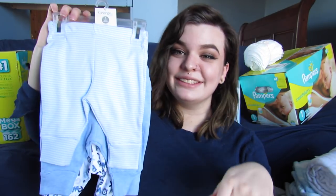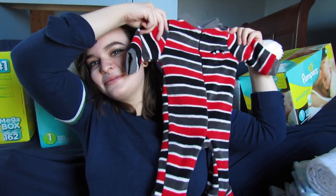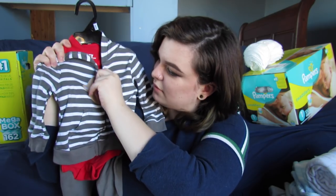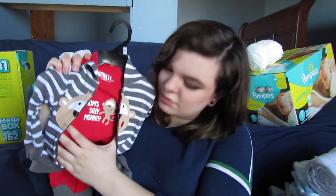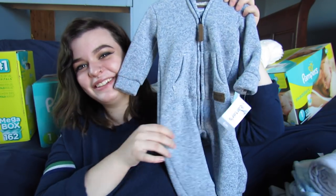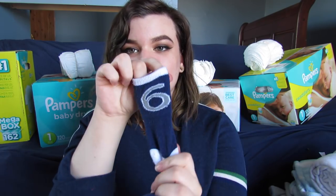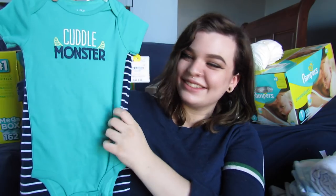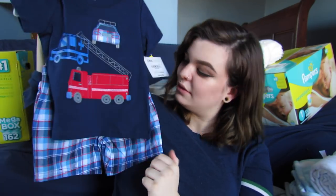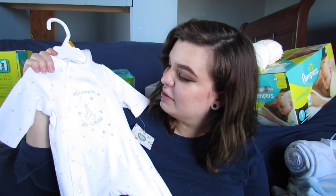This matches those onesies that I showed before. Pants. So cute. That is so cute. This is for when he's two, so you know I'm really stocked up. That's so cute. This is Noah's. I bought this with a gift card I got from the baby shower, and this is the taking home outfit that I want to use.